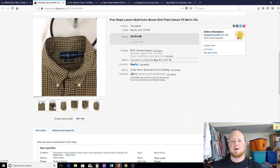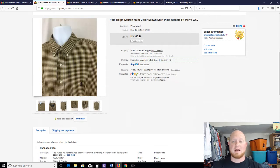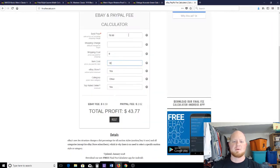I thought I picked this one up. Again, I had it listed at $14.99 plus shipping. Sat for a month, and I know that because I dropped it down here. We'll just say I sold it for $20. I did include shipping on this one. Sometimes I don't include the shipping, but this one I did.